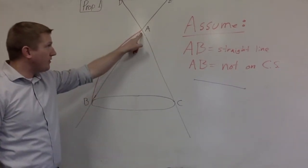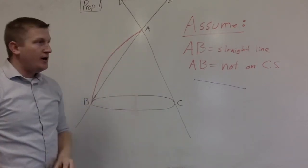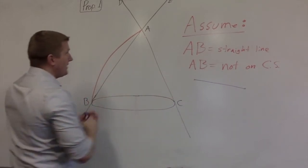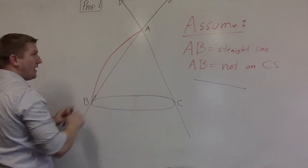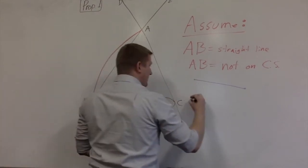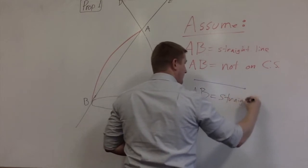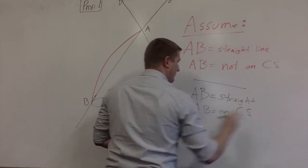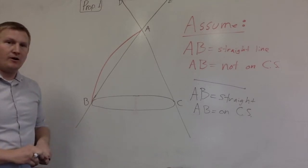Now let's say A is our vertex, and the line that we use to generate this conic surface was, say, AC. As AC swings through space, generating the conic surface, at some point, this straight line, AC, is going to coincide with this brown line, AB, right? And AB is straight, and AB is on the conic surface. We have arrived at our absurdity.